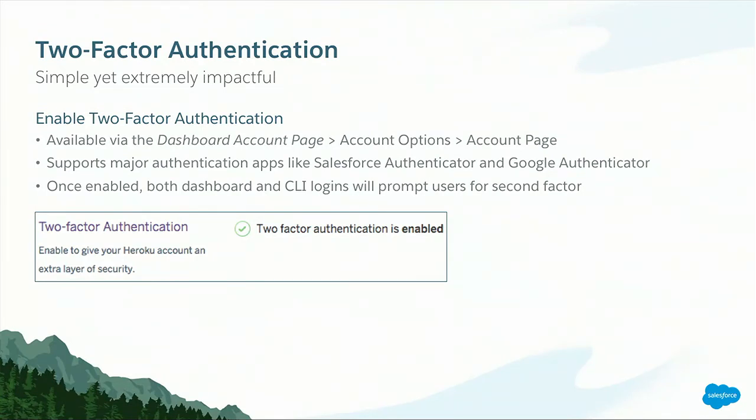So I highly recommend that you enable 2-factor authentication, that you make sure that there's a second password that changes every 60 seconds. It can only be used one time for securing the access to your Heroku deployment. And we provide a number of different configurations to you in this area, or I guess applications that you can integrate with. You can integrate with Salesforce Authenticator, Google Authenticator, or a number of other applications as well.